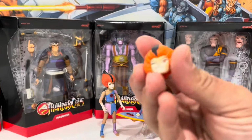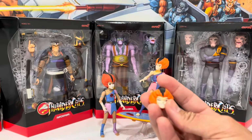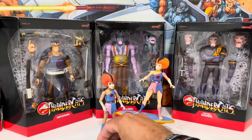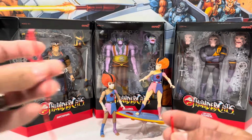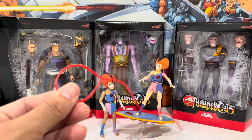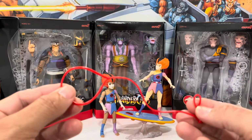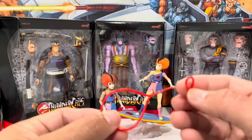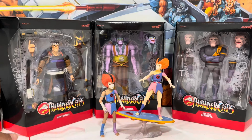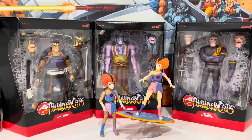I don't care for this head. It's okay. It depends how I feel, what mood I'm in. But yeah, this doesn't feel that great. It feels really cheap, almost cheaper than a zip tie, actually. But just be careful with this. I feel like this could snag. But again, your description may vary from my description.